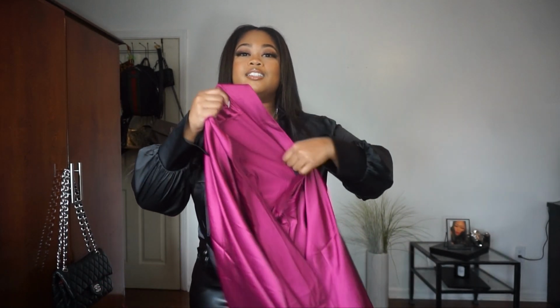So I obviously like to wear nice, clean cut shirts, because this is still sexy. It gives you some boobie action or whatever, and it's still satin and not too much. So yeah, I got this shirt. I really, really love it. I have this shirt in green that I bought last year. Now I bought it in black, and I also bought it in this color because I think this color is so hot.